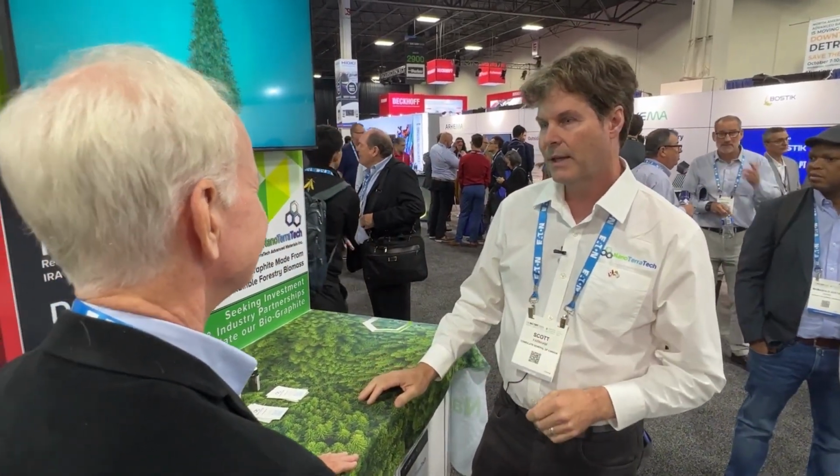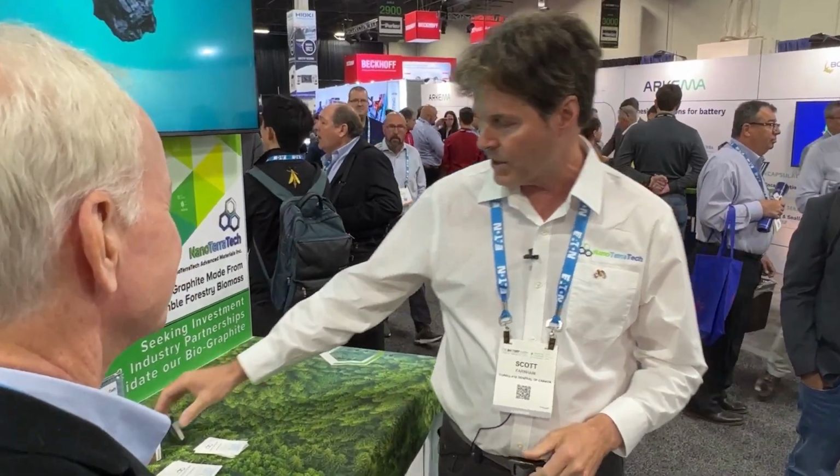What isn't hydropower, the next 2% would be solar. So we want to offer a net zero product here. Our factory, everything we do will be sustainable energy or renewable energy. So we want to be able to offer carbon credits to go along with this. So it's got a lot of benefits here on the sustainability front.